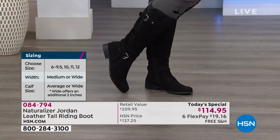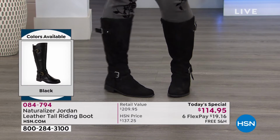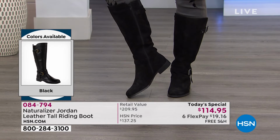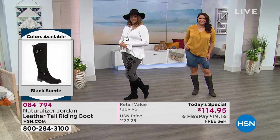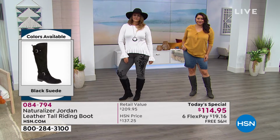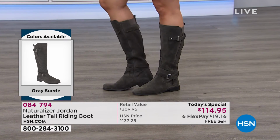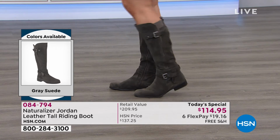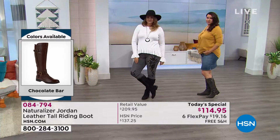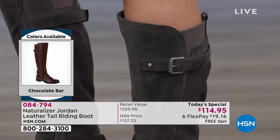And if you are just joining us, welcome to Lunch Rush. This is our today's special. It's from Naturalizer, a brand that's been around nearly 100 years now, bringing us the most beautiful riding boot. This price point, to get a boot like this that is all genuine leather or all beautiful suede for $114.95. If you look at our retail compare, $209.95, that's spot on in my opinion. It is. It blows my mind every time I see the price point, because it's actually better than my employee discount as a Naturalizer employee.